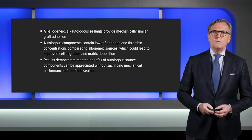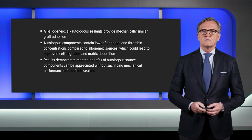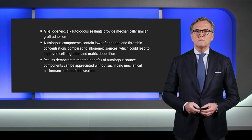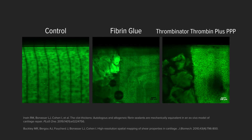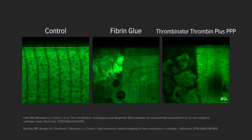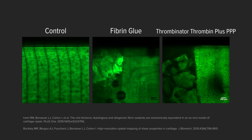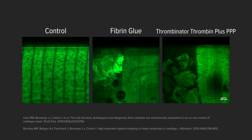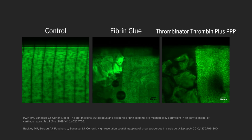In an ex vivo model, comparing allogenic and autologous fibrin clots, both clots perform similarly in terms of graft adhesion. Thrombinator thrombin improved mechanical properties compared to the allogenic thrombin when combined with PPP fibrinogen. PPP fibrinogen was equivalent to allogenic fibrinogen for mechanical measures when combined with the Thrombinator thrombin.